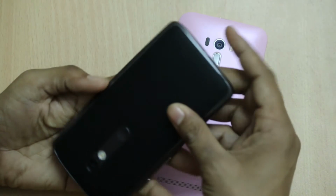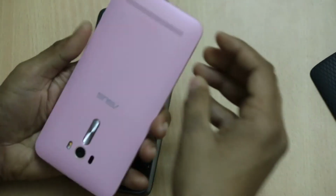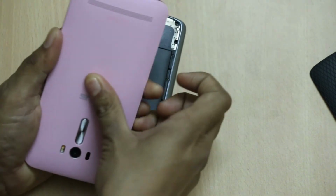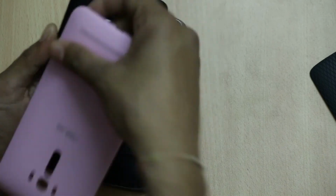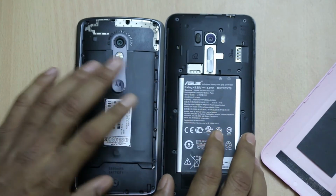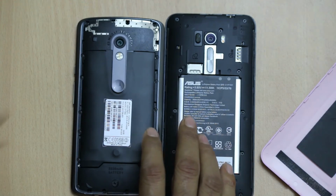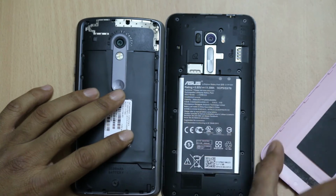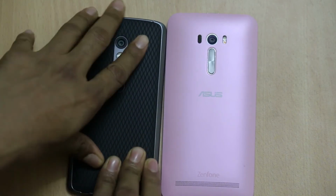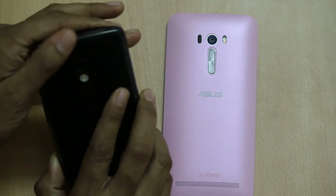When you remove the back panel of the Moto X Play, you get access to nothing. But when you remove the back panel of the Asus Zenfone Selfie, you get access to the dual SIM card slot and the micro SD card slot. Above all, the battery capacity is 3000 mAh. The Motorola Moto X Play has a 3630 mAh battery, which is big compared to the Asus Zenfone Selfie. The build quality of the back panel of both smartphones is decent, and you will not find any issues with it.